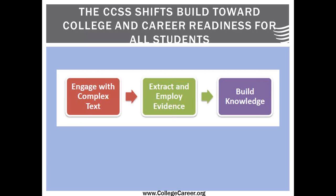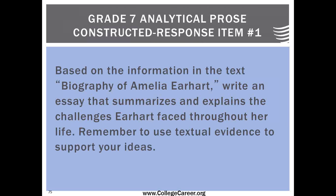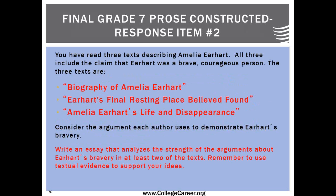In English language arts, we're going to engage with complex text. Then we're going to extract evidence from that complex text through inquiry, right? We're going to employ that evidence. We're going to employ it to build knowledge through writing. We're going to do that in social studies, science, mathematics across the curriculum. You already saw this. Remember that Amelia Earhart 7th grade example. I read the biography, then I wrote an essay that summarized. Then I read 2 more pieces, and then I wrote an essay that analyzed the strength of the arguments. We know how to do this, guys.